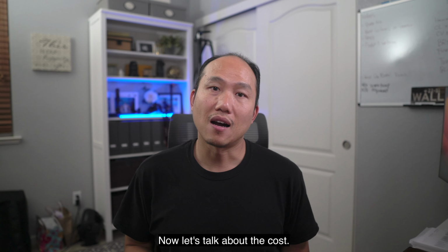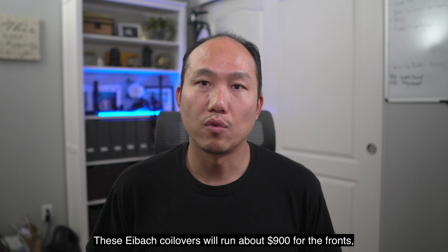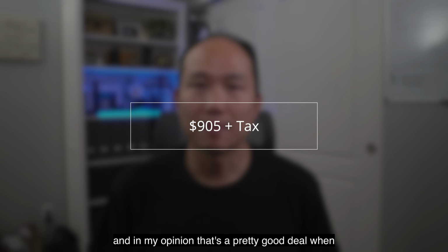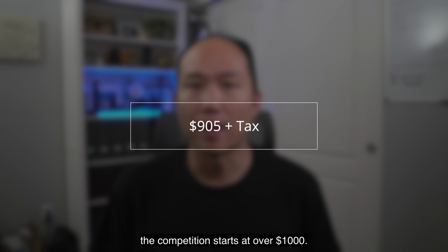Now let's talk about the cost. These Eibach coilovers will run about $900 for the fronts, and in my opinion that's a pretty good deal when the competition starts at over $1,000.